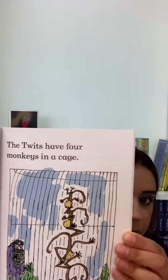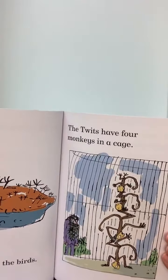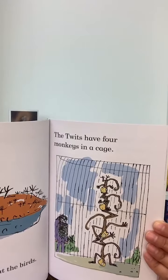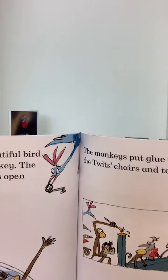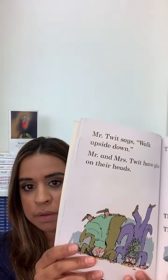So there's 7 books in this set. And as well as the wonderful illustrations, which I know you all love and are all commenting on, I just wanted to show you the reading style as well. So the Twits have 4 monkeys in a cage. You can see that it's the starter phrases, it's working on phonics and common words, everyday words. It's not long sentences, it's words and vocabulary and imagery and things that children at this age are going to be able to relate to and parents can enjoy. So as they start to increase.